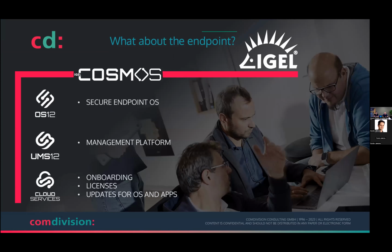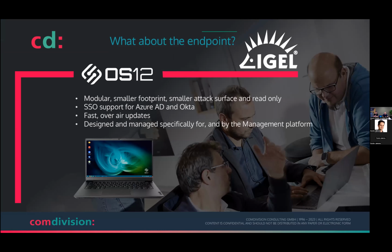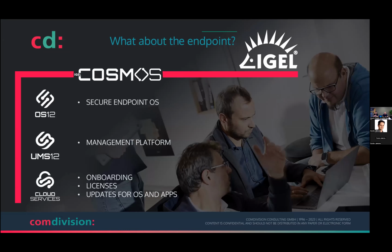Okay, so what about the endpoints? What is IGEL actually? IGEL is, first of all, an operating system and everything you need to manage that operating system. So it's one platform, we call that IGEL Cosmos. Within IGEL Cosmos, we have the endpoint, the management platform that you need to manage that endpoint, and everything that is surrounding that, on cloud services like onboarding, licensing, app distribution and OS firmware updates. Everything hosted by IGEL, we call IGEL Cosmos.